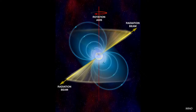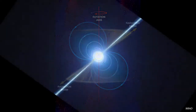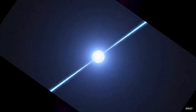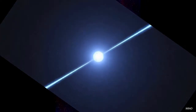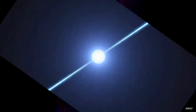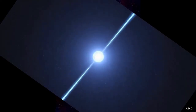Note that the magnetic poles are often not aligned with the neutron star's axis of rotation, meaning that the jets describe a cone as they sweep round the sky. In other words, they wobble. If the Earth happens to intercept one of these jets, we see a flash. If it doesn't, we see nothing, meaning that there is almost certainly a huge number of neutron stars we never see. And the only way we can see pulsars is by their flashes. They're far too small, just a few miles across, to see even in the largest telescopes.